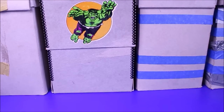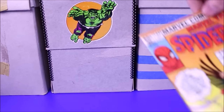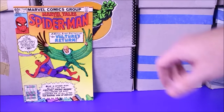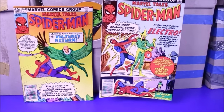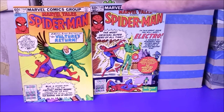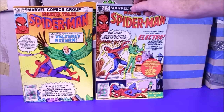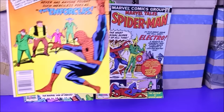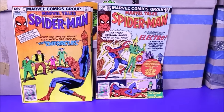Okay, we got some Marvel Tales, which I know are really not worth, you know, maybe $1 a piece, unless it's a key issue reprint. And off the top of my head, I don't know which ones are. 144, 146. I usually avoid Marvel Tales. I mean, unless they're in a collection, then I'll have them all, because I buy them often enough.